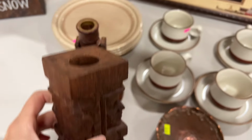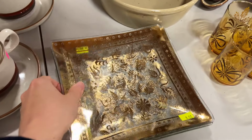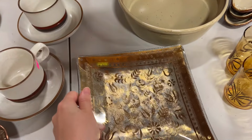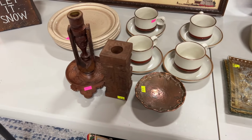You guys are gonna laugh because here I am, more brown things. Oh, I love these. These are really pretty too. Oh man, thinking about the holidays coming up. Really pretty. Okay, more things going in my basket.